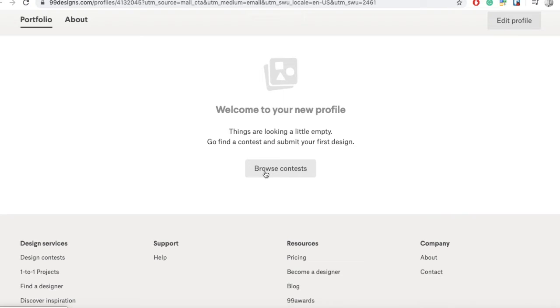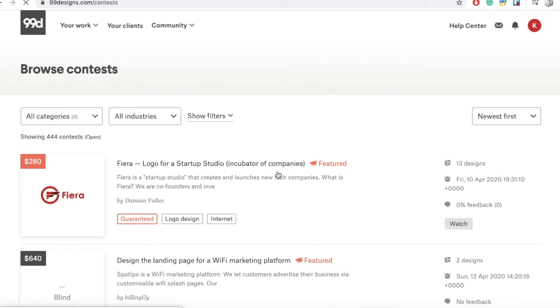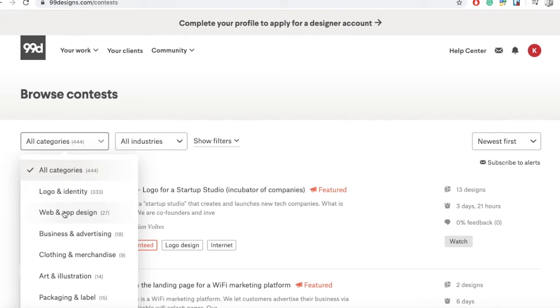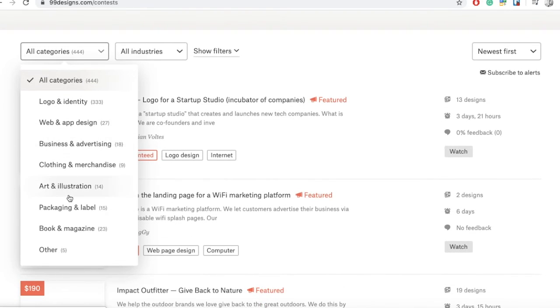So think longer term. This is simply building your portfolio while you're in school, earning some money on the side. This is also going to help get you used to working with a client. So this is a starting ground. So you're going to go ahead and check out some of the contests that are available. Now, depending on what kind of contest you're in the mood for, logo, web design, illustration, you want to do more on the art side of things, clothing and merchandise, we know how to do all of these things.